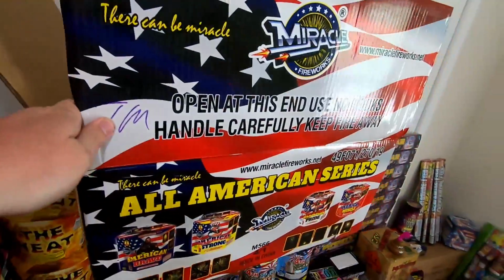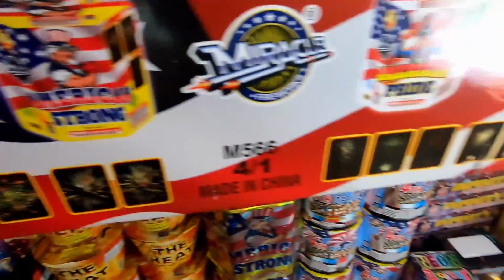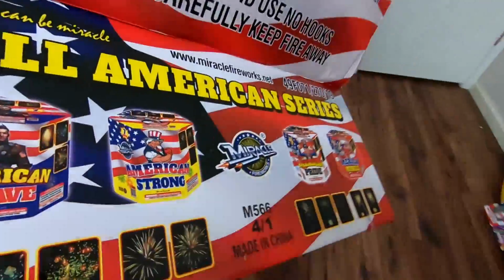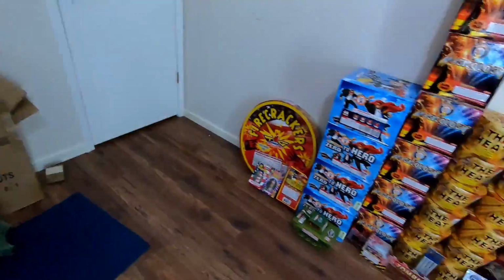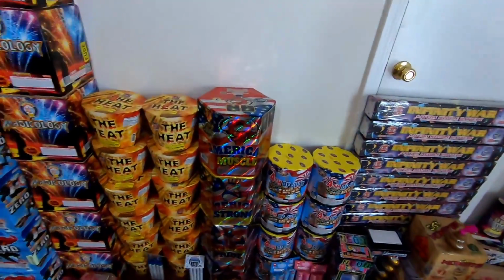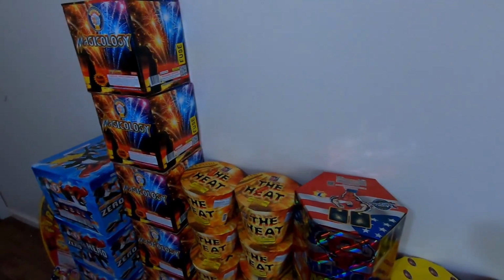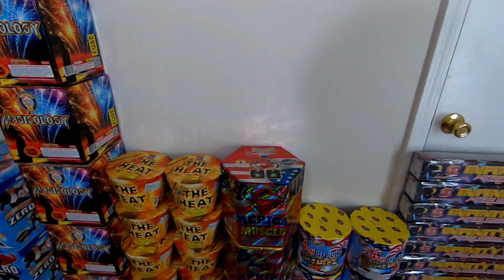Obviously, red, white, blue on the box. Some nice performances here on the outside, all the way around. I like when distributors spend a little bit extra money for this, because it's always nice to see them put the packaging on the outside, so that way you can just sell that case in fireworks stores and people will know what's inside.